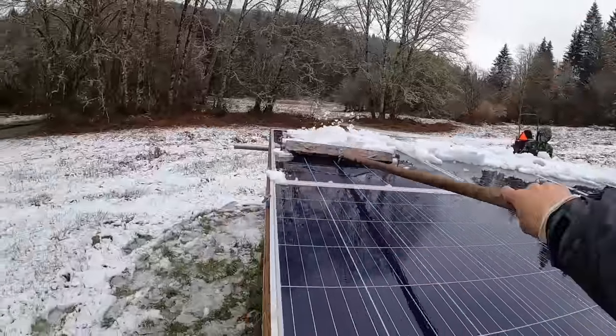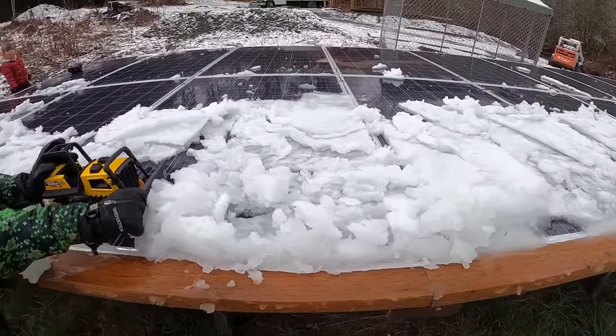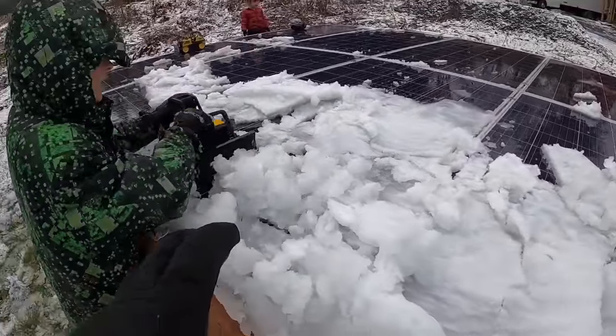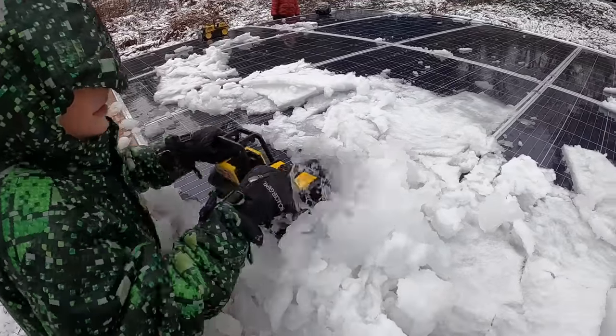Oh, you're pushing all of that whole chunk. This is a tough job here. All this snow is melting, and so it's really compact. Oh, but that dozer, look at that. It just crushes right through it.